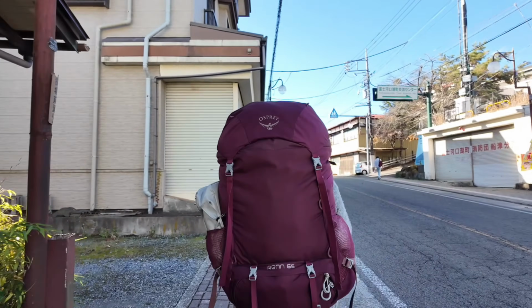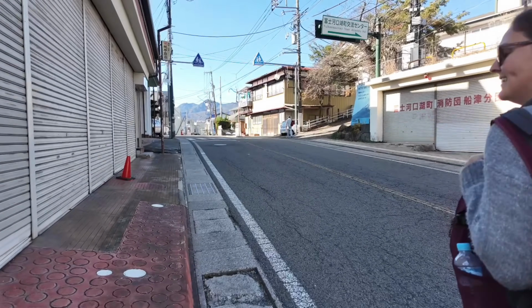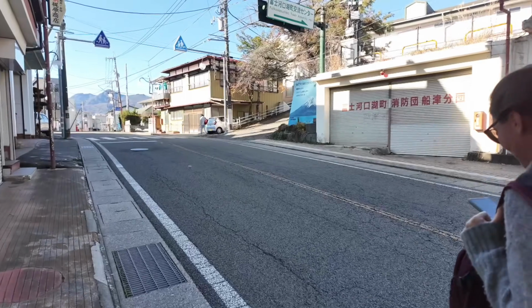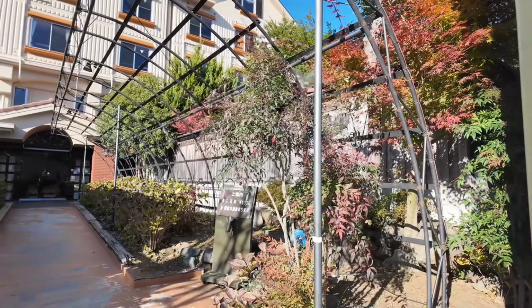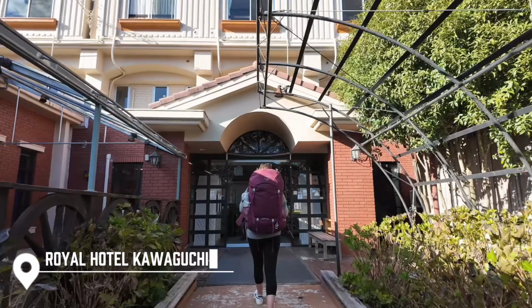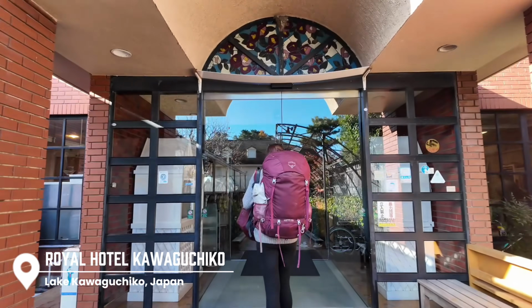Right, let's check in, find our hotel in Kawaguchiko. We decided to stay at the Royal Hotel Kawaguchiko because it was located right next to the lake.